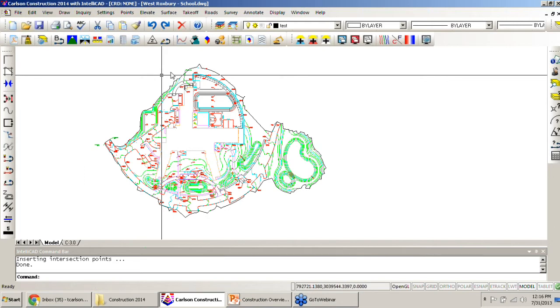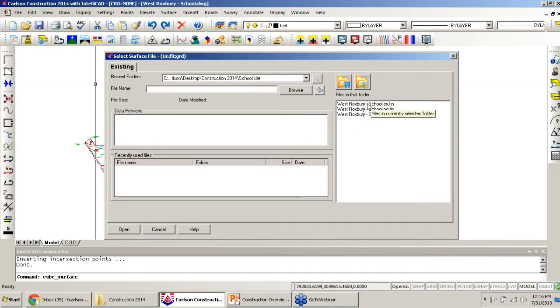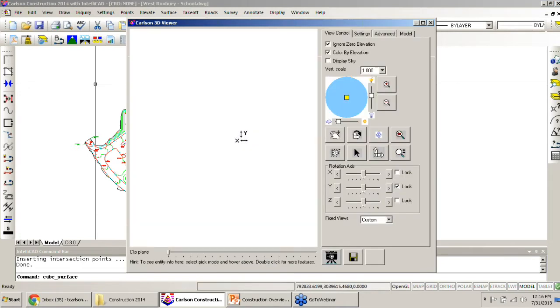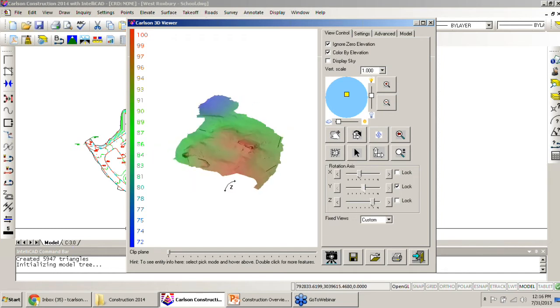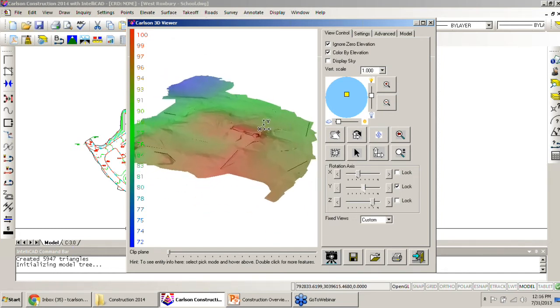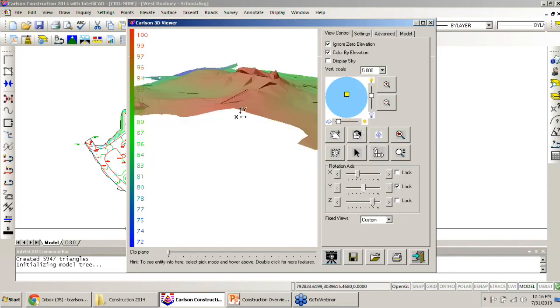Okay, it says Done. And I can go up to View, Surface 3D Viewer, and load this model. So we've taken a drawing with a bunch of layers. We've identified which ones were for the existing, and we create a boundary polyline, and that gives us a surface of those contour lines.